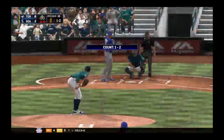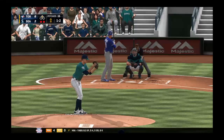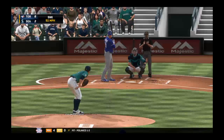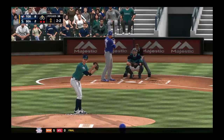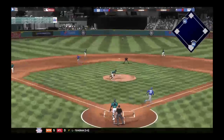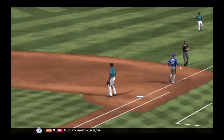Now batting. Digging in to try it again. Michael Saunders looking to change his fortunes here. 0 for 4 with 2 strikeouts so far in the game. Hard sinker misses. 2-2. Here's the 2-2. Slow roller back to the mound. Throw to first will get him easily, and the side is retired.